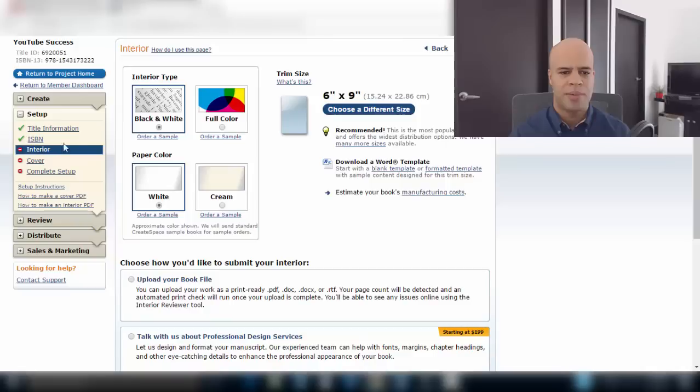On the interior tab, you see we have a bunch of options, and this is what I was referring to in terms of more visual. So you can pick your interior type, black and white, your paper color. If you choose full color or cream, it's going to be more costly to produce your book, so that's something to keep in mind. Here they talk about the trim size, and what's nice here is that they provide some templates for you to use.